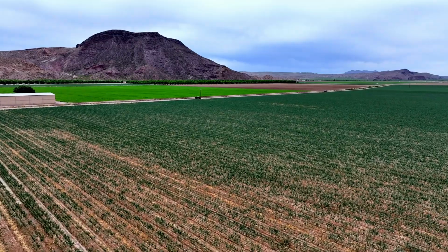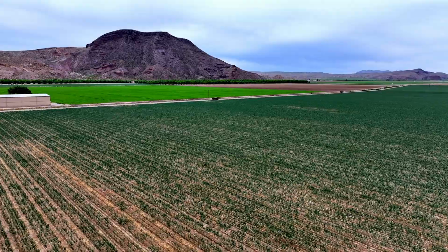Joe Paul and I have been married for 45 years, and we are a diversified agricultural family farm. Onions is just part of what we grow. We grow a lot of feeds: alfalfa, corn, wheat. We grow vegetables, onions, chili, cotton, pecans. We run cattle.